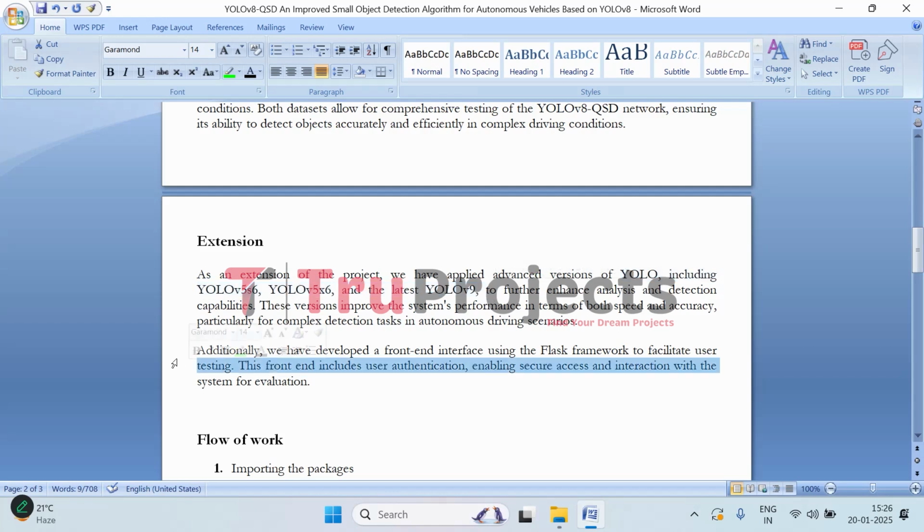And we have developed a front end of the project. So we have developed a front end application using the Flask framework. This allows users to conduct user testing, where users can interact with the system to see how well it works. To make sure the system remains secure, we have added user authentication, so only authorized users can access the system for evaluation. And this combination of advanced models and a user friendly interface makes it easier to test and improve the overall performance.